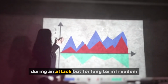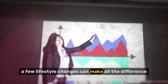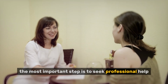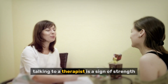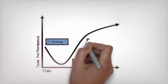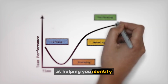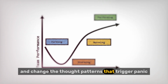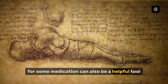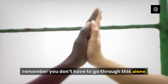Those immediate techniques are your lifeline during an attack. But for long-term freedom, a few lifestyle changes can make all the difference. The most important step is to seek professional help. Talking to a therapist is a sign of strength. Cognitive behavioral therapy, or CBT, is incredibly effective at helping you identify and change the thought patterns that trigger panic. For some, medication can also be a helpful tool. Remember, you don't have to go through this alone.